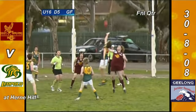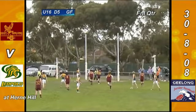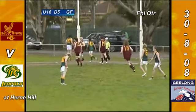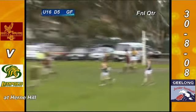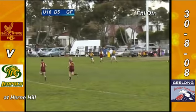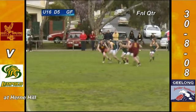Now 20 metres from the Leopold goal. Chance here for the Lions. Quick snap. Ball floats. I don't think it's floated far enough though for the youngster Jake Bakewell. And a good grab there, Johnny Havelberg. Last line of defence for the East Geelong side. Goes to the outer side of the ground. The ball carries a good 50 metres.